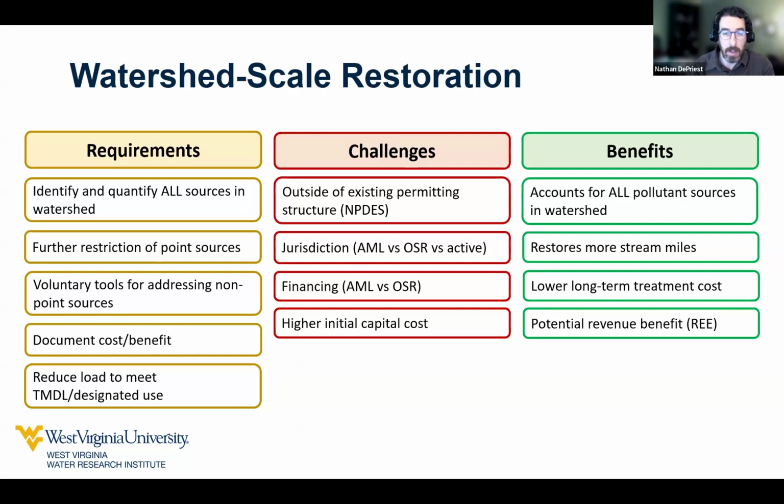The main challenge is that it is outside of the existing permitting structure. Jurisdictional concerns on the DEP side of whether it's a pre-law AML discharge or a post-law special rec discharge or even an active discharge that's currently being treated. And that also impacts the finances. So particularly on the DEP side, whether we're treating AML or special rec discharges determines what pots of money our treatment costs can come from.